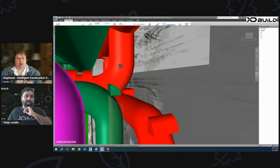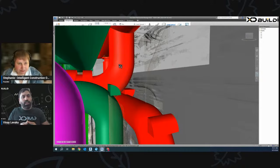Wow. Yeah. With traditional methods, it would be a day or two-day shutdown. But with the use of laser scanning and going into detail with BIM modeling, we reduced the shutdown period to 6 hours.